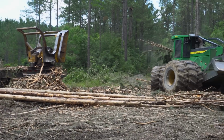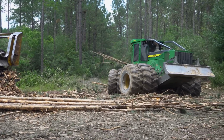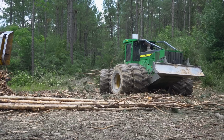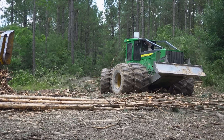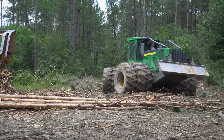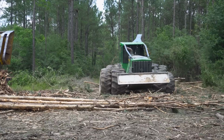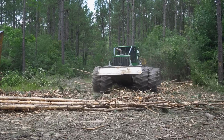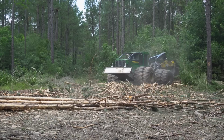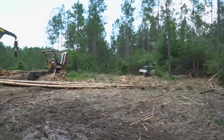Michael's got a spot right there that was getting a little bit mushy with him. He took those tops and he's building himself an access, a trash mat. Usually we try to build our mats in our set with the trash first, just because there's so much trash right in the set. But with it being slash, it's not producing as much trash as what a loblolly stand of pine does. So he's going to go down that road right there.